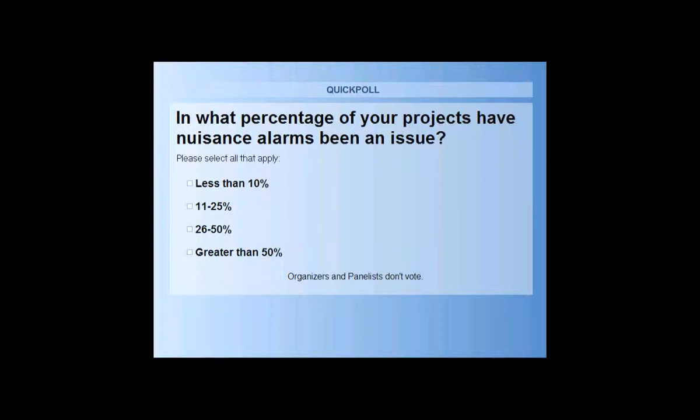A number of you have voted here. Let's give you about another 5 seconds or so if you would. So please select one. Okay, let me close the poll, and we'll also publish those results so you can see how you and your peers may be facing here.